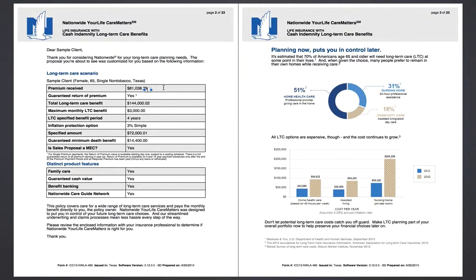We've got a single premium amount of $81,000. We have a guaranteed return of premium starting in year 6. We have total long-term care benefits at issue of $144,000, slightly less than 2 times the premium deposit. We have $3,000 a month benefits for 4 years with 3% simple interest rate. We have a base policy specified amount of $72,000 and a residual death benefit of $14,400.